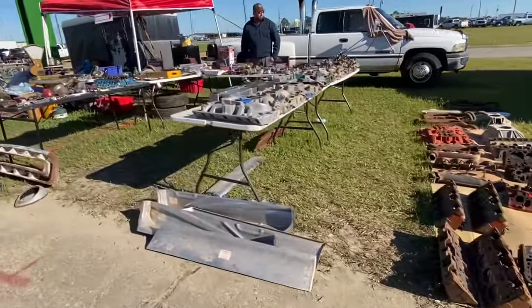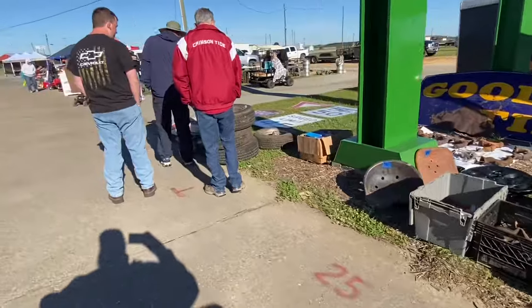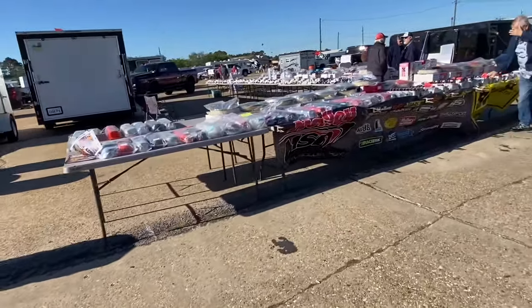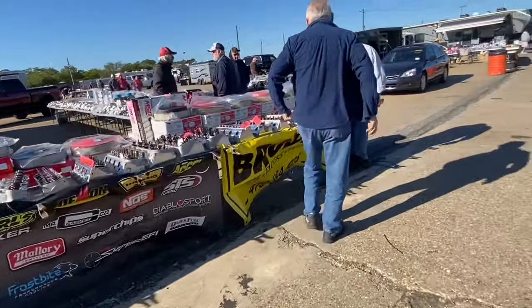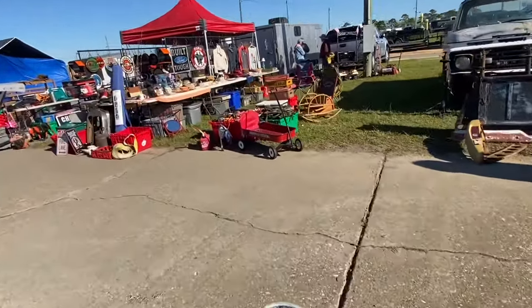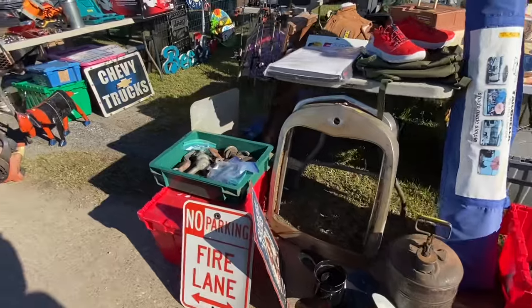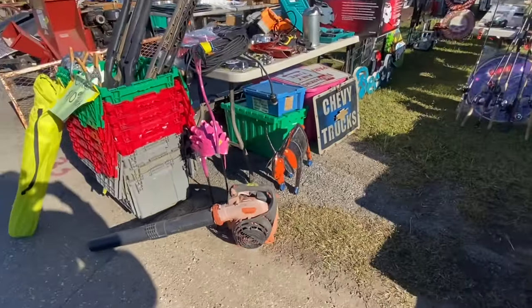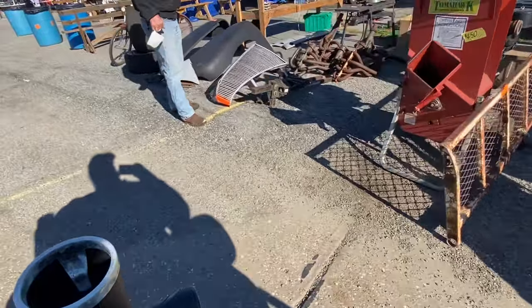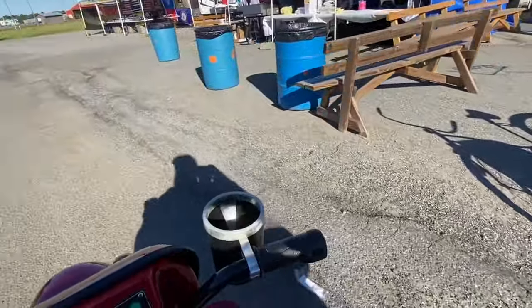Heads, intakes, valve covers, old signs, wheels and tires. Got tires, guys over here's got used tires. You got guys over here with new shiny stuff, valve covers, new aluminum heads. And it's just everywhere you look, there's stuff everywhere. Ford grill, $600. That's not something you find every time you come to a swap meet.